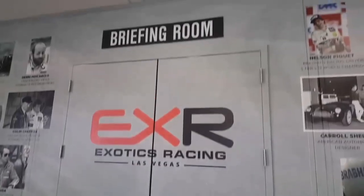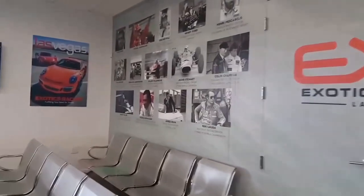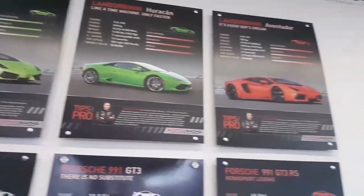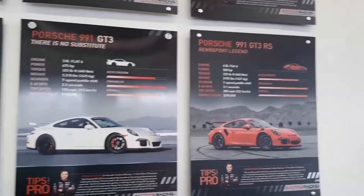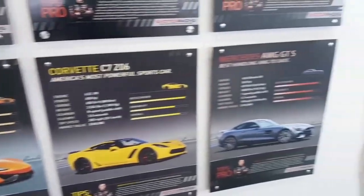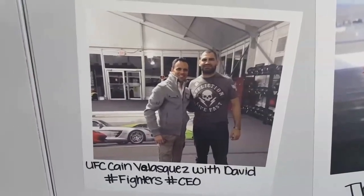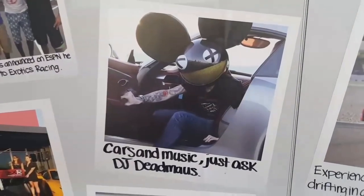Hi guys, so I'm all registered and ready to go. I'm going to be doing a class right here. It's a briefing room, on how to drive safely. There's a mural of different drivers. Rodriguez was here. And one of my favorite DJs is here.